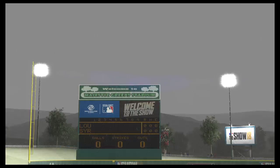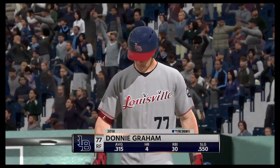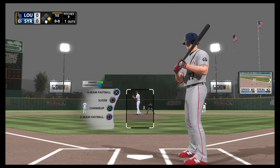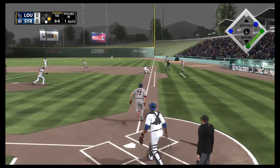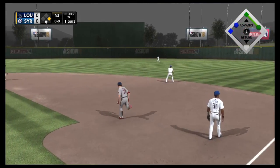Game's future stars are stepping into the box. Donnie Graham, couple of hits for him in 4 trips to the plate last night. First pitch on its way. Hit down the line at first. And that gets through for a 1-out base hit.